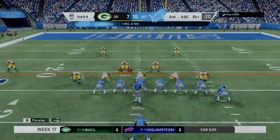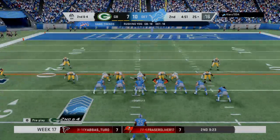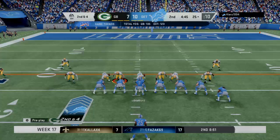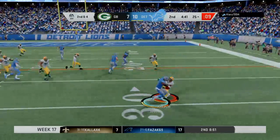But it appears that they read man defense and went to the out route, and what you have to do on that one is the receiver's got to make sure he works the defender towards the middle of the field to give himself space to cut to the outside and have that ball delivered with good timing, and they got it done. On second down, Johnson.